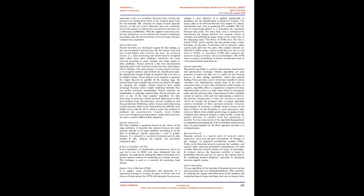These neurons work together to generate the output function in parallel. In the learning stage, the network must learn to predict the correct class label of the input by changing the weights. Neural networks have added advantage because unlike simple modeling methods they can predict nonlinear relationships. Neural networks are instrumental in analyzing medical data. Neural networks are used as one of the most popular algorithms for data processing in medicines. Neural network applications in this area include tissue classification, disease prediction, and drug production.